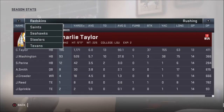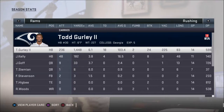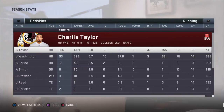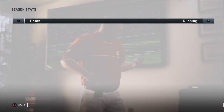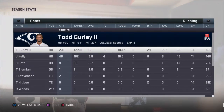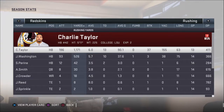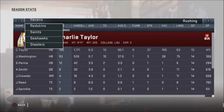Now let me see how many rushes Gurley got. Oh man, you know what? Gurley trash. Gurley got 236 rushes. So of course he's gonna have more yards than me. But I run both my running backs. You don't run your other running back much. Yeah, ain't no need. I got the fourth best rushing offense. But Gurley ain't trash. Let me take that back. I can see why he got more rushing yards. He got 30 more rushes. So I mean, hey, can you look back?